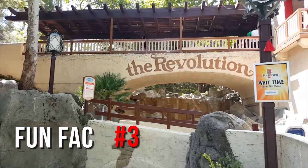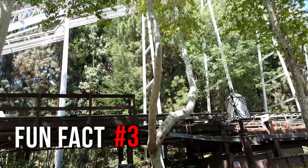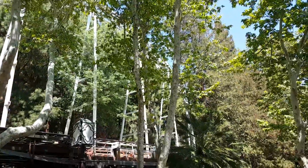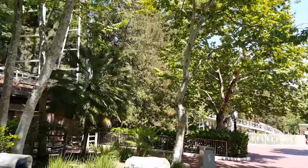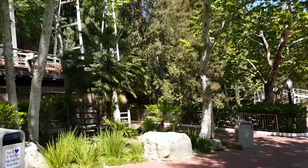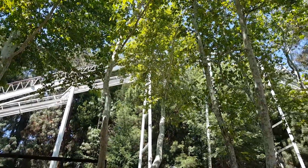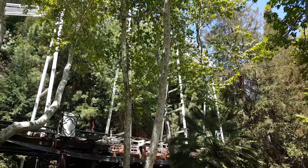Did you know back when the Revolution opened in 1976, it was the very first steel coaster, or any roller coaster, to have a functioning circular loop. It also opened, and these trees were not this tall. You used to be able to see pretty much all of the coaster, and now it is just buried in trees.